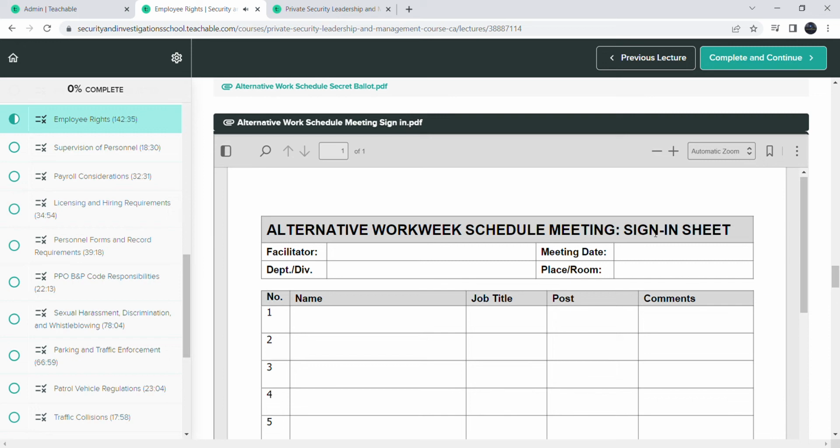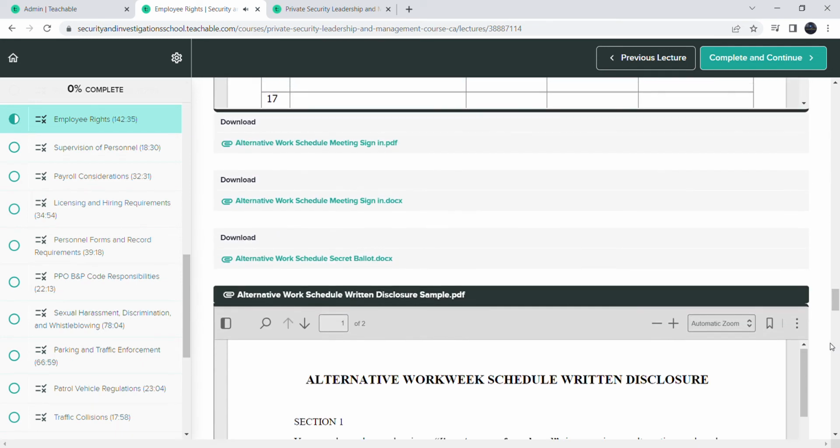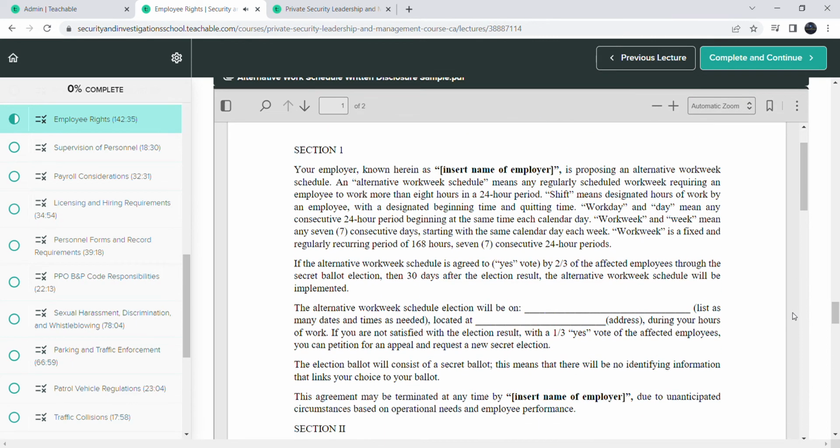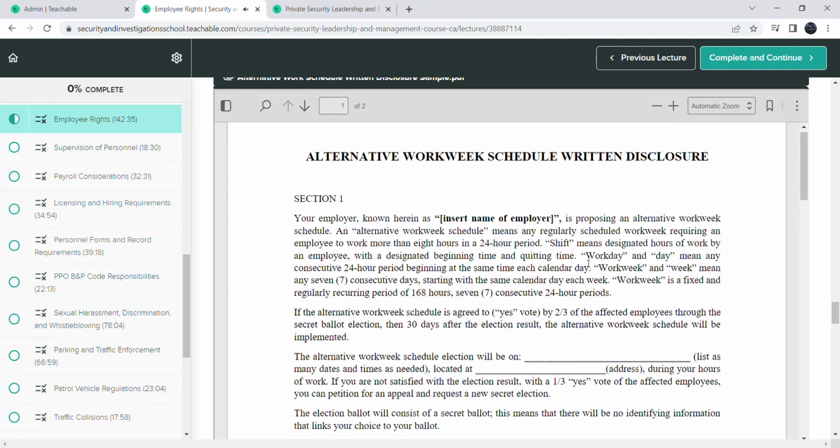And here's a sign-in sheet. You may need to prove that certain people were in attendance or a certain number of people were in attendance. What better proof is there than an actual sign-in sheet? This is the value that you are going to get from my course. And yes, my course is a little bit pricey for some people, but I'm showing you how much value it has. You also need to provide a written disclosure if you're going to have an alternative work week. And again, I made a form just for you.